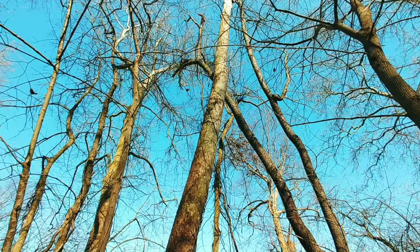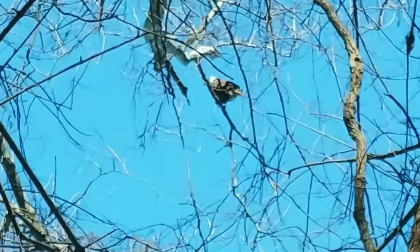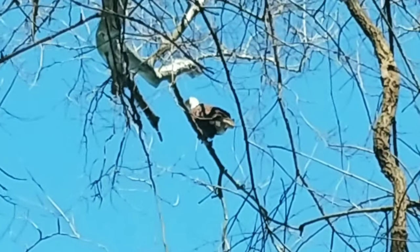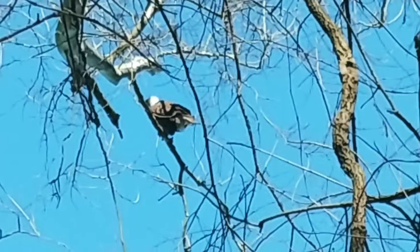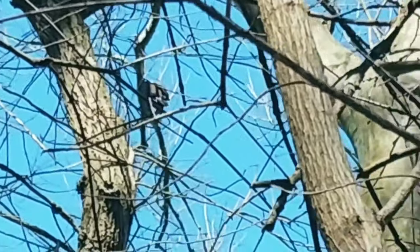Susquehanna River and the Conowingo Dam. Seeing all the eagles. So much fun. I really enjoy it, and I'm hoping you're enjoying watching this too. As I was walking back, I saw an eagle fly into or on this branch. There he is. And there's another one just over here. Maybe it's his buddy right in there.